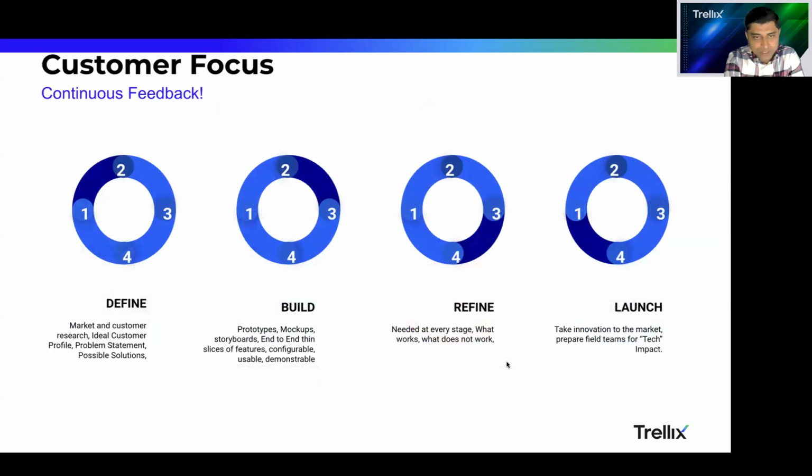Now, I want to dive deeper into every aspect of those four pillars, first of all, customer focus. Defining and identifying the market opportunity, sample customers, ideal customer profile, the personas that would typically benefit from the implementation, defining problem statements and possible solutions. Again, all of that is important. Building and prototyping, quickly coming up with visualizations, workflows, something that is working, validating it with customers, storyboarding it, and looking for newer opportunities to give either operational efficiency or value back to the customers, so that there is higher adoption of those features, right?